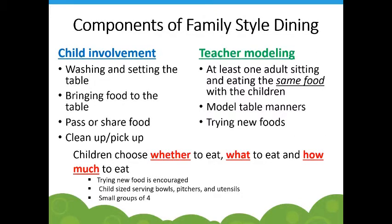There are different components of family-style dining. On the child involvement, one of the components is washing and setting the table. Children are invited and engaged in setting the table. There could be different chores given to different children when developmentally appropriate. Children of the age of 2 and above are more suited for this chore actually. One child could be given a set of napkins, the other one a set of utensils to pass along or just place on the table, and teachers should model these activities first so children could see and then repeat after.